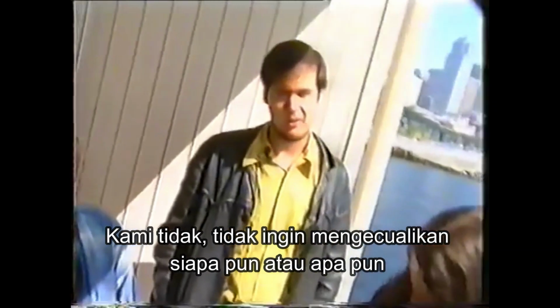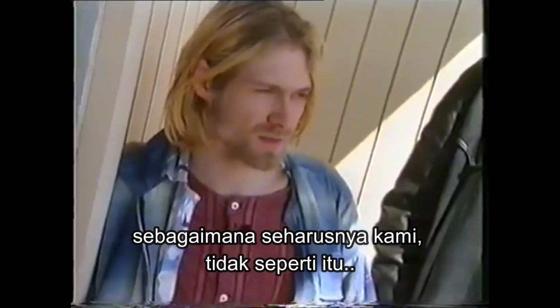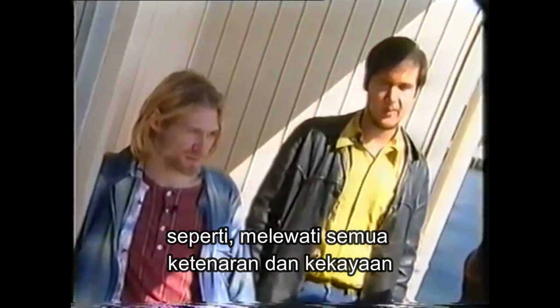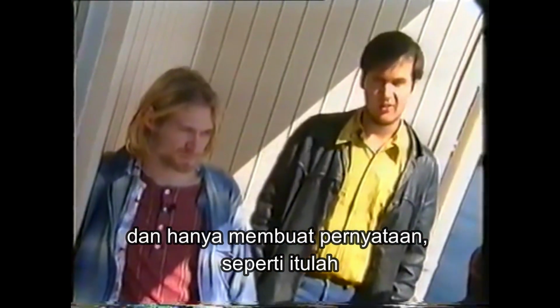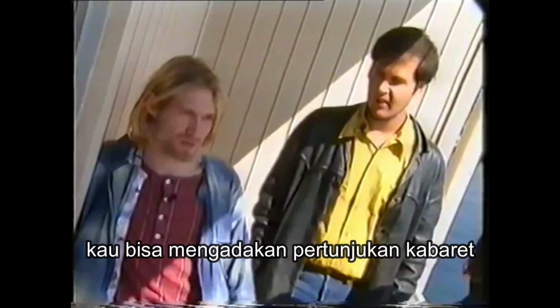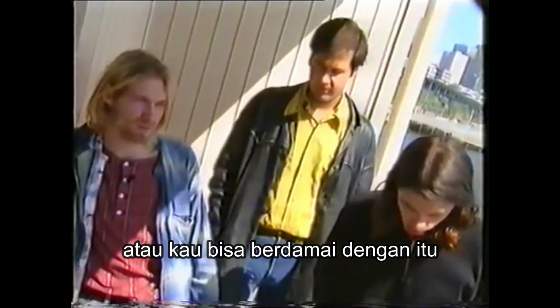Don't want to exclude anybody or anything. No, we're not as concerned with that as we used to be. I think that was like being a little reactionary. Kind of going through the whole fame and fortune thing and just making statements like that. There's nothing you can do about it. You can put on a cabaret show and just make total mockery out of your success, or just deal with it.